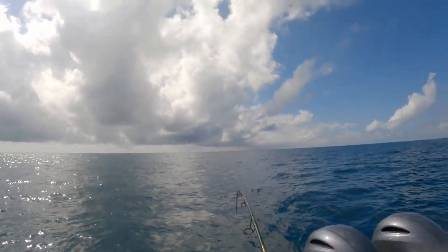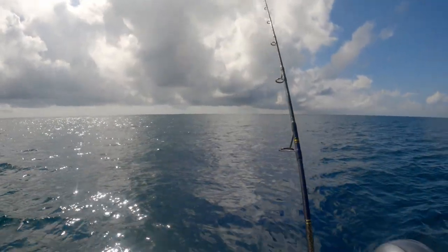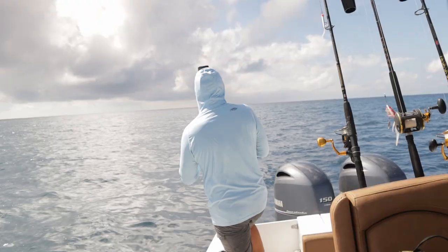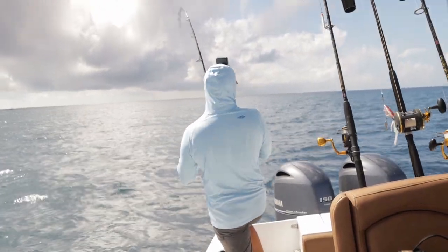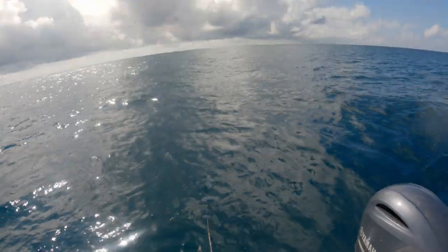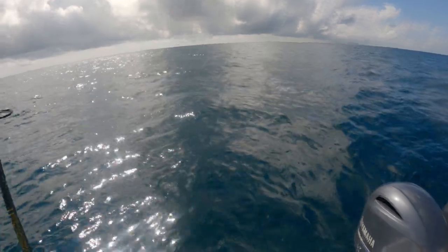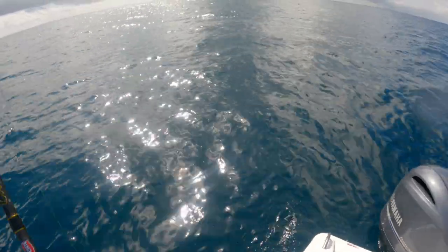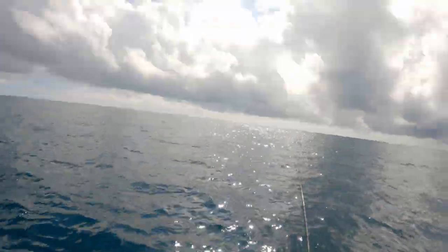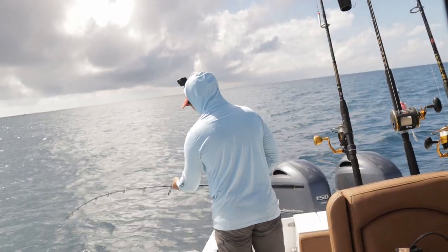Okay. Oh! Here we go. I think that's a snapper. Oh yeah, that's a snapper. I hope it's a snapper. Okay. Snapper? I think so. He's really fighting like a snapper. Yeah, it's a snapper. Small though, man. I think you must have caught all the big ones.